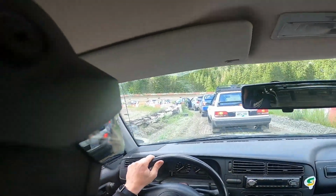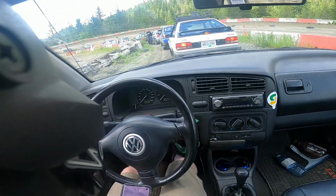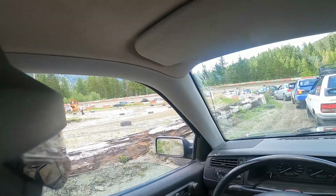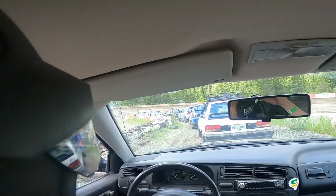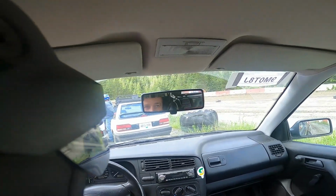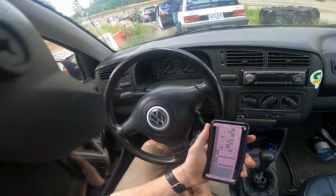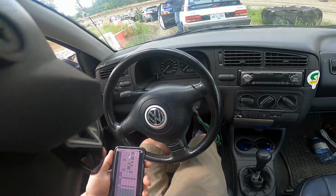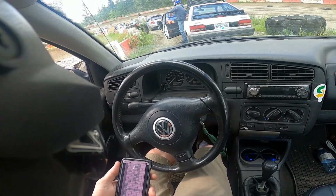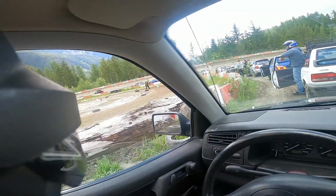But yeah, holy fuck, that's a lot of fun. The brakes are horrible on this thing. Oh my god. Okay, I guess I missed the stop box. I DNF'd, or I didn't come to a complete stop, so that kind of sucks. Hard to see, but time's right there. Well, that sucks. Got to come to a complete stop.